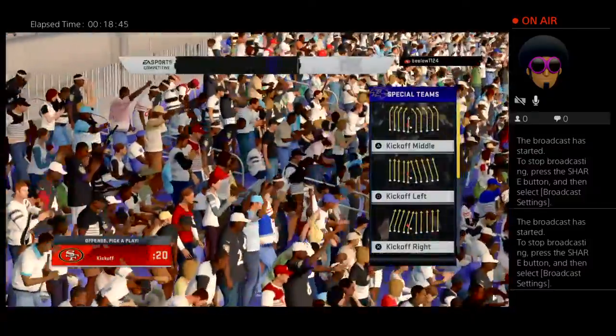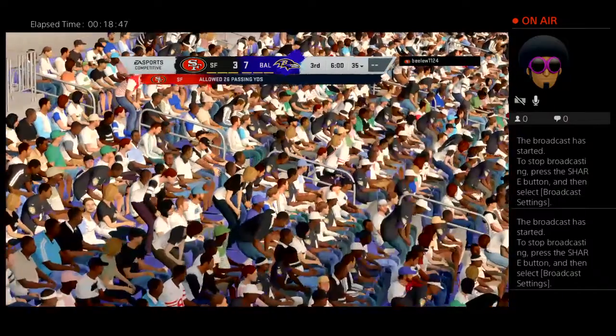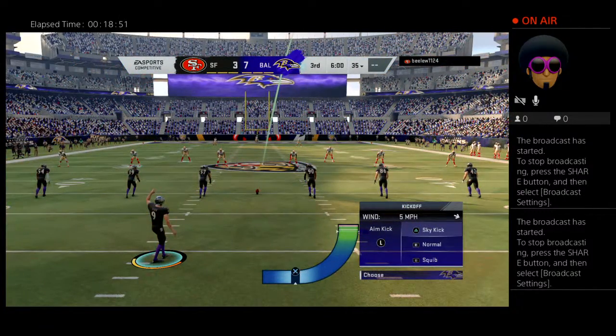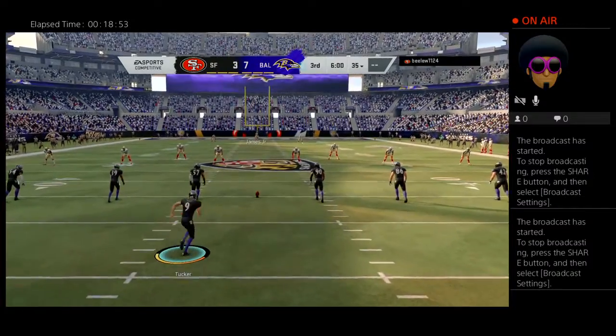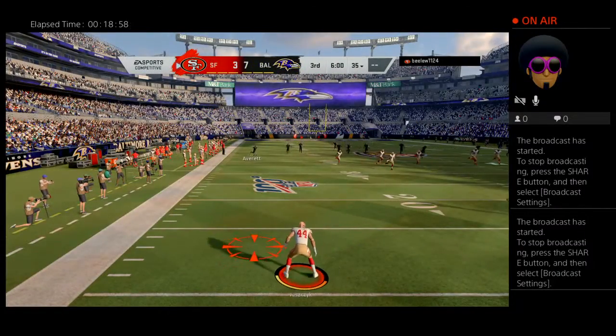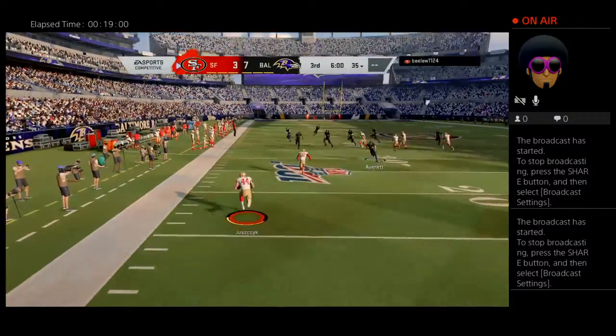So we've reached intermission here in a low-scoring game. 7-3 is our score. As we are off to Orlando now to check in with Jonathan Coachman and our EA Sports halftime report. Coach, the Ravens ready to receive it, and they've got the lead as well as we resume play in the second half.